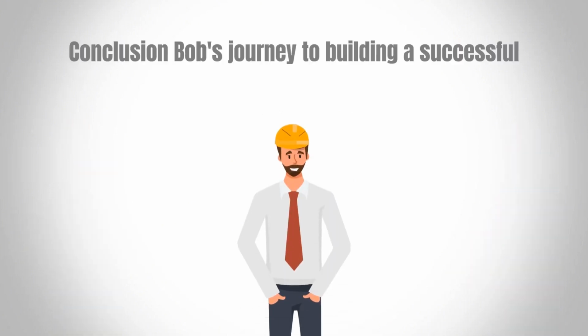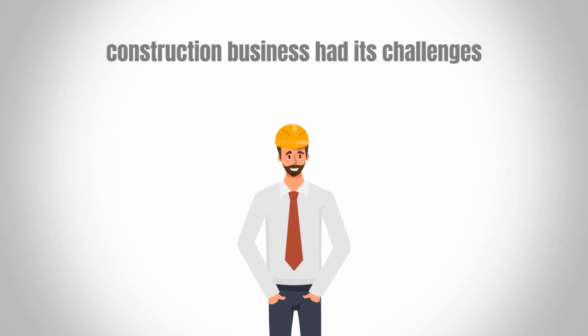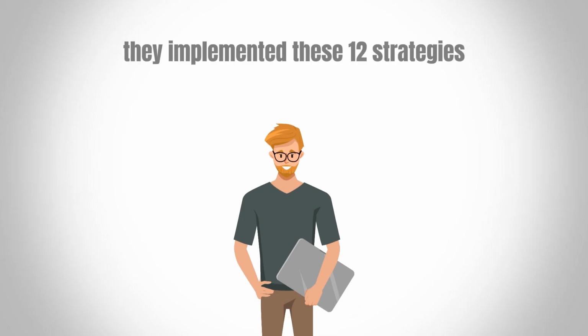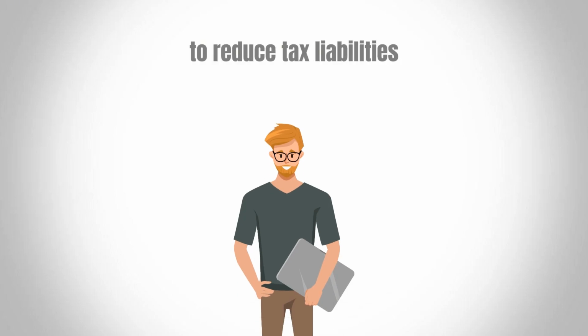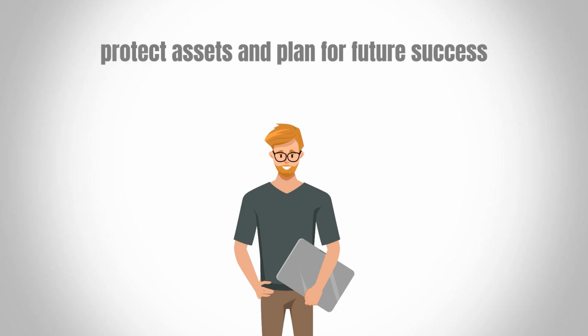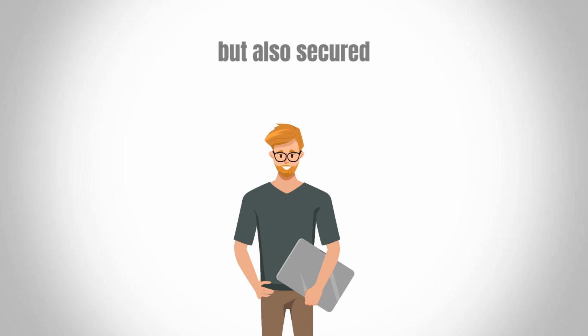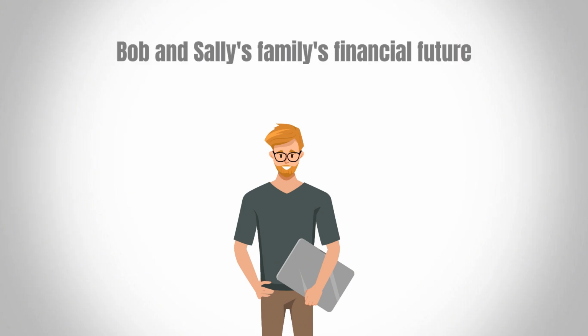Conclusion: Bob's journey to building a successful construction business had its challenges, but with David Tuck's expert guidance, they implemented these 12 strategies to reduce tax liabilities, protect assets, and plan for future success. These lessons not only built a stronger business, but also secured Bob and Sally's family's financial future.